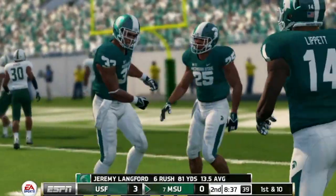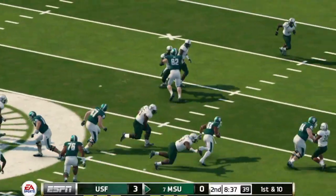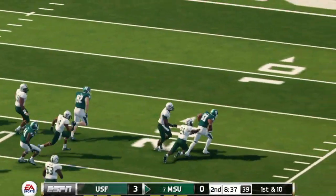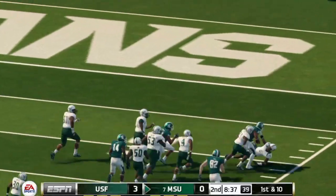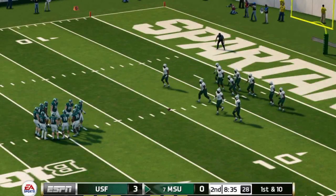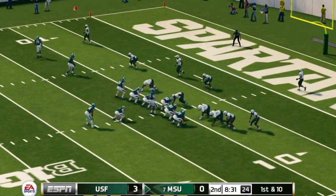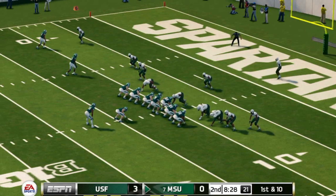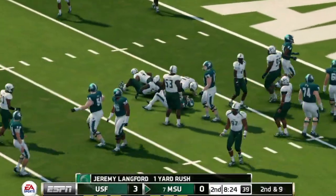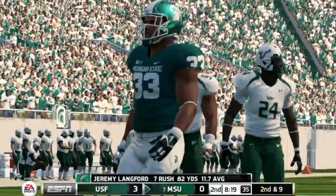And the tailback almost broke it there. That's just being a phenomenal athlete. He took the handoff on the draw play and made some pretty impressive moves and got a ton of yards. First and 10. Let's see if they can build off that great run. Gets out to about the 9-yard line. Call it a gain of 1 yard. That brings up second and 9.